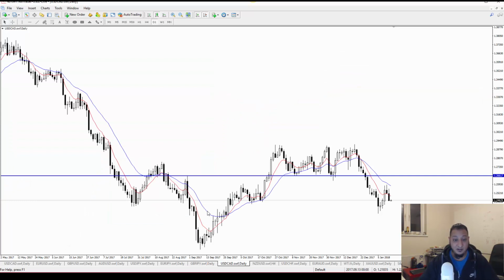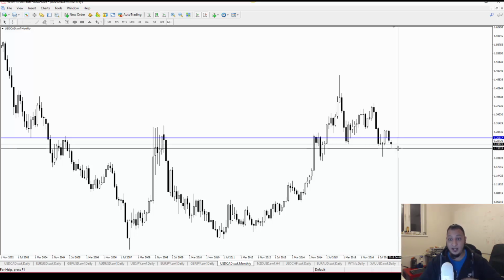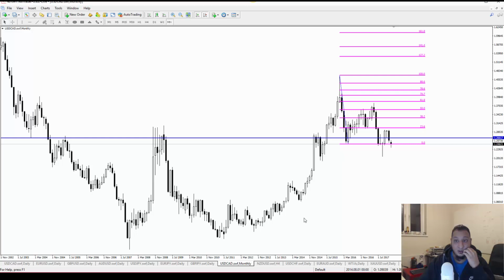Next setup is the USD CAD. Pin bar in the monthly chart. If that pin bar is valid, it looks like it could push the market up. But I really need to figure out if that's a bigger pin bar. Let me just use my fibs. Okay, between 50 and 61, push back down.